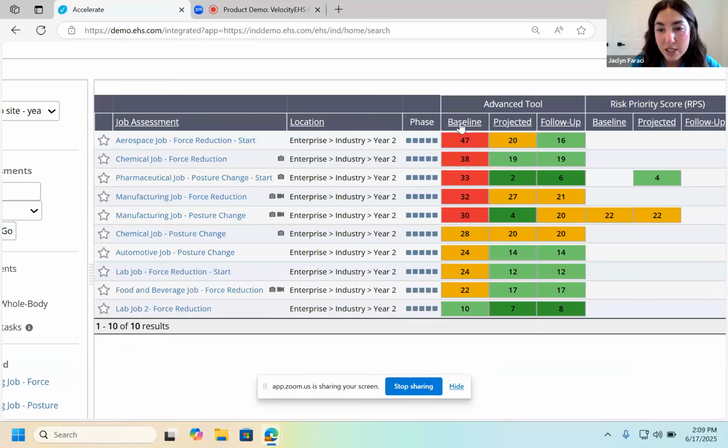So what I'm looking at here is this baseline column, and I'm looking at the red 47 all the way down. I know that most people probably listening to this conversation have a good idea of what a risk map is and how to use it. So this might be a bit redundant, but I usually like to tell people that we've now organized this from high risk to lowest risk.